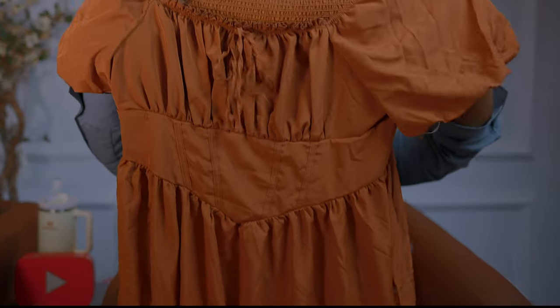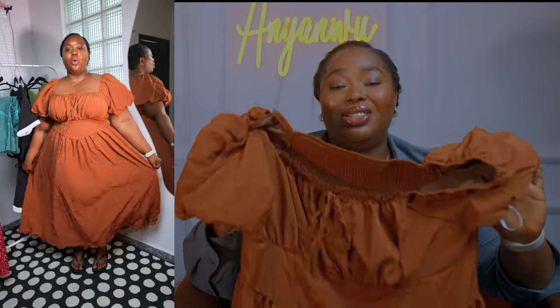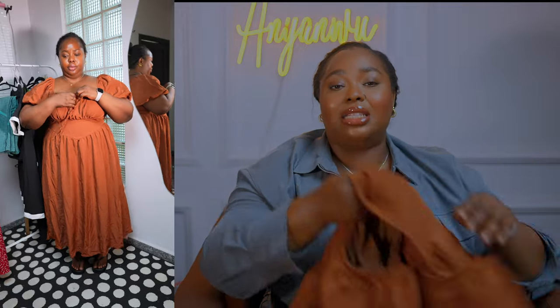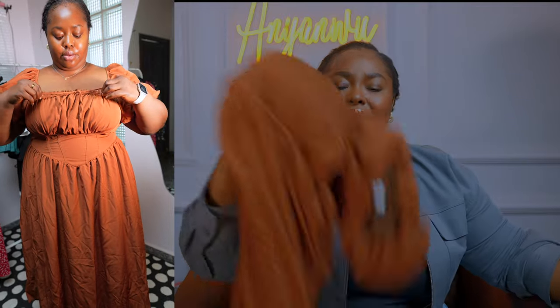I also got this very cute brown milkmaid dress. Like I mentioned at the beginning of this video, I needed something for air. So when I saw this dress, I just knew I had to have it. It has this very cute neckline. It's milkmaid. It has the rubber detail behind, so it's very stretchy. I got this in a 2XL, but I think I would have gotten away with a 1X because of the stretch behind. But I'm not mad at it.